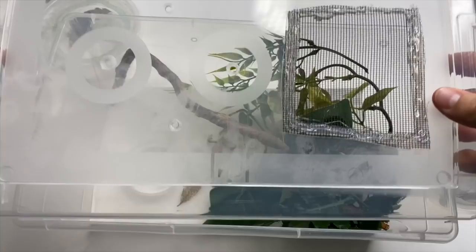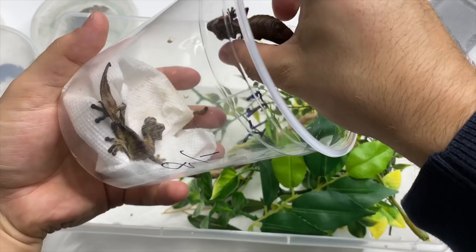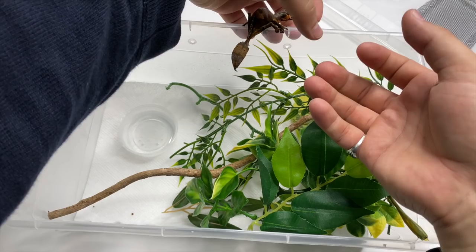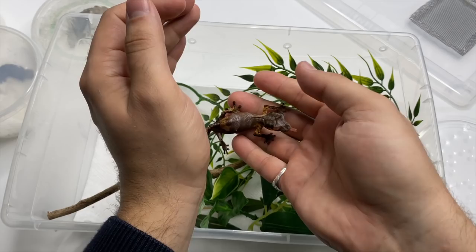All right. Next, we'll do these. Here is a lovely female. Look at this girl. Oops. Where are you going? This one is just gorgeous. Okay, let's get her in her home. That way. There you go.